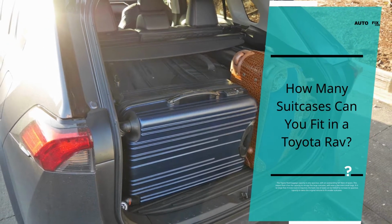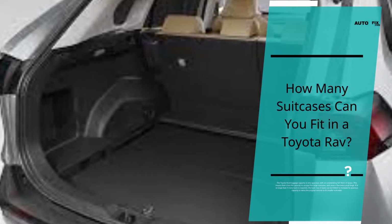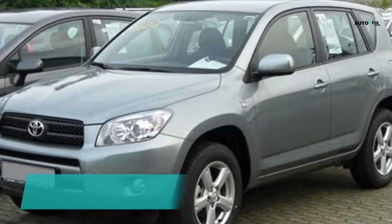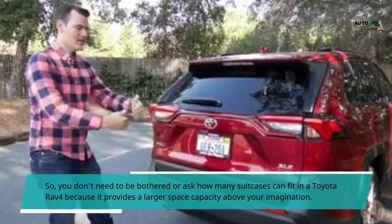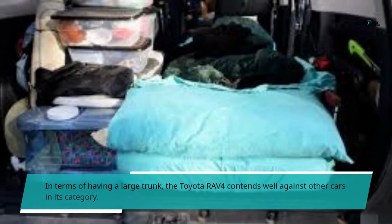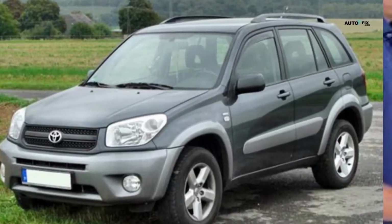It is so large that if more room is required, the back row of seats can be folded to increase its spacious capacity to twice the original volume to fit smaller suitcases. So, you don't need to be bothered or ask how many suitcases can fit in a Toyota Rav4 because it provides a larger space capacity above your imagination. In terms of having a large trunk, the Toyota Rav4 contends well against other cars in its category.